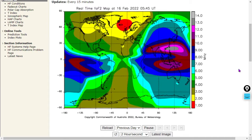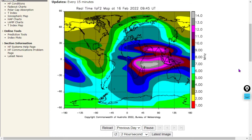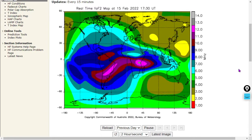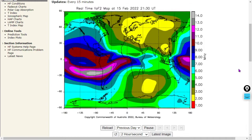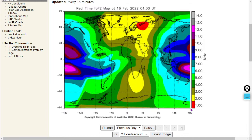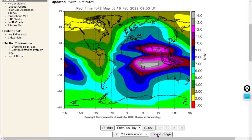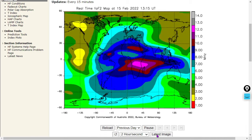So some high-frequency ionosphere there in the South Pacific. High-frequency ionosphere in general here, making it up to 14 megahertz. Anomalies are not that major at the moment. We'll show you the anomalygram next.